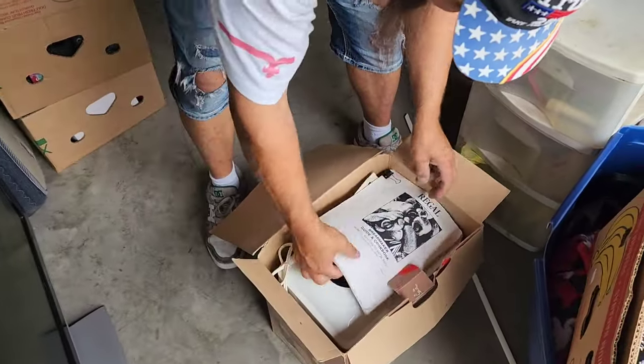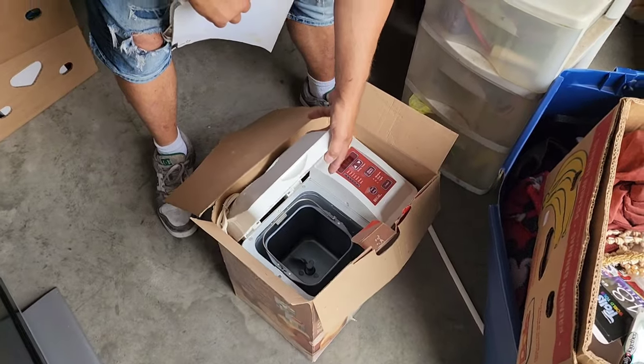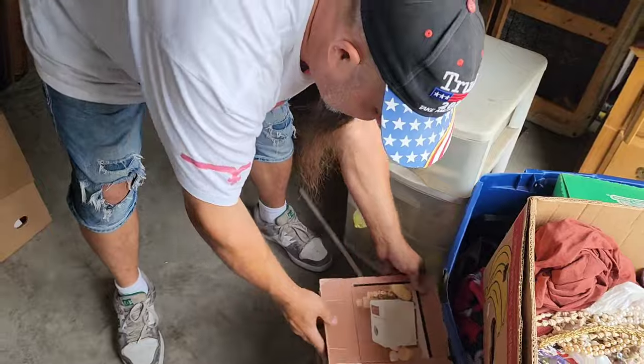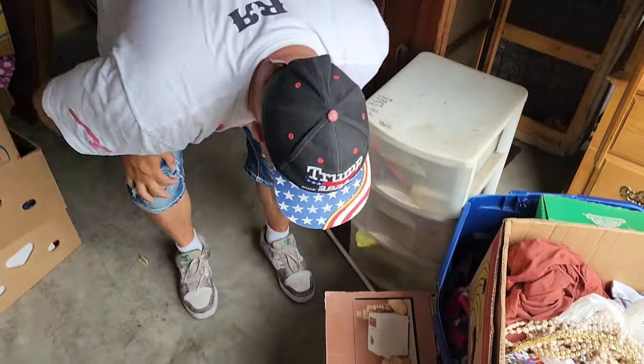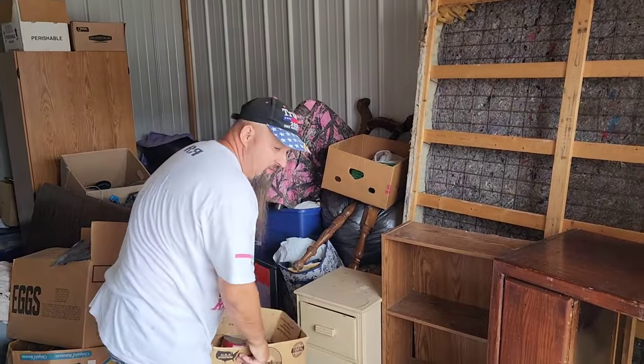Maybe it is. Yep. It's a bread baker. You can make your own bread. And look how clean that is. That's cool, dude. We should keep that. Probably never used. We should make bread. People buy stuff like that or they get it for weddings. Look, $129 or $124. $129.99. So, boom.